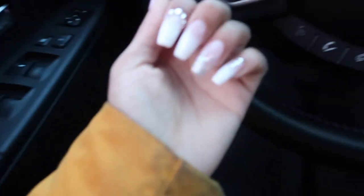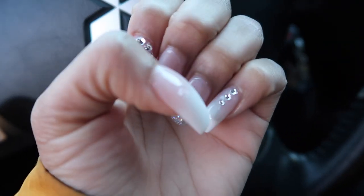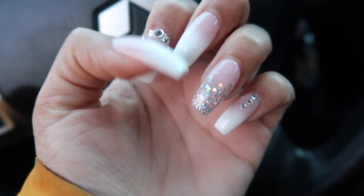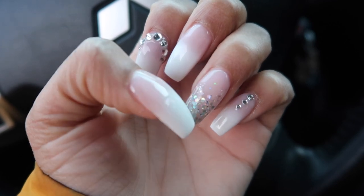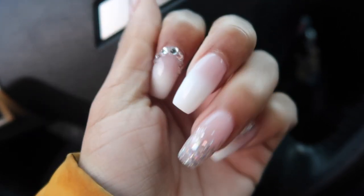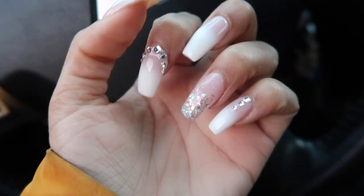They are shorter than how they used to be, which I'm fine with. But on this nail we have three studs there, did the glitter nail polish, and then added the actual little, what do you call this, sequins glitter on top. And then we got the diamonds going here.